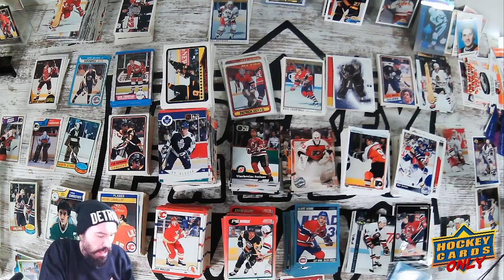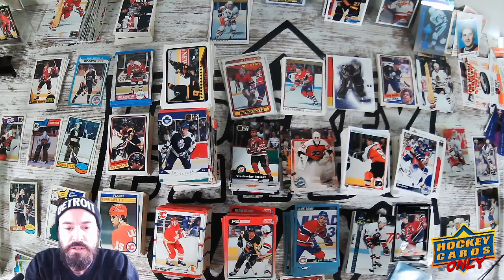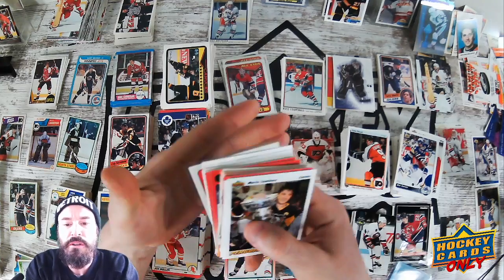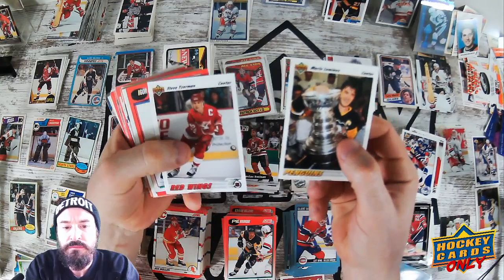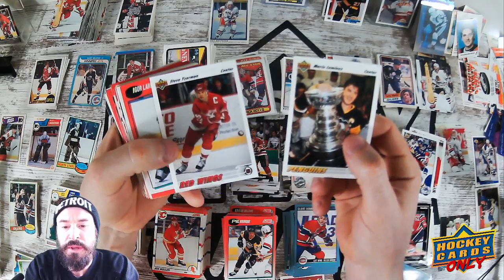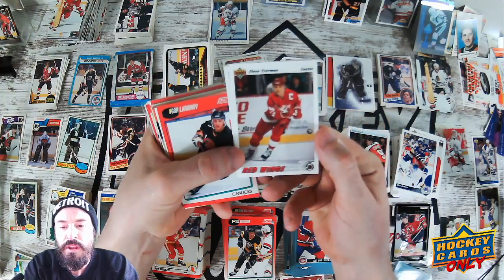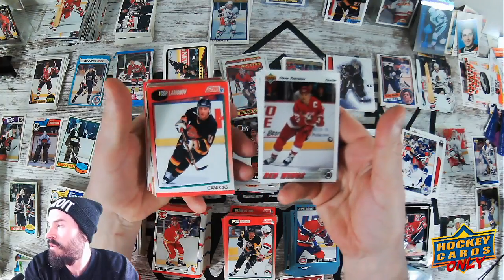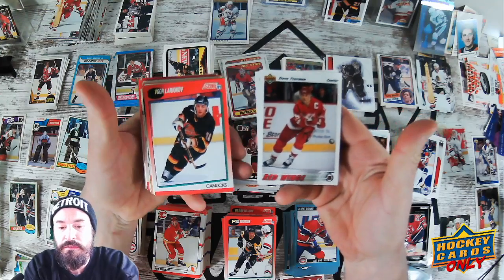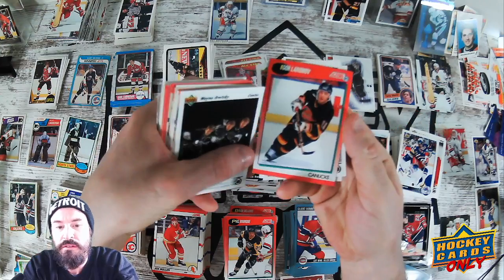So let me get back to that stack. I'm going to put that on the bottom so my fingers don't touch all the cards there. So you have this Mario Lemieux from Upper Deck, 91, 92. You have this Steve Yzerman. Sorry if my fingers are in the way. I'm trying to get a better handle so you can see both cards. An Igor Larionov. Here's a Wayne Gretzky shooting.